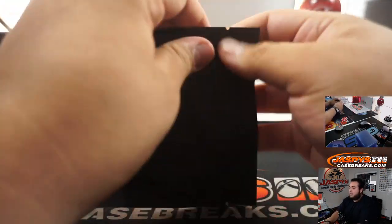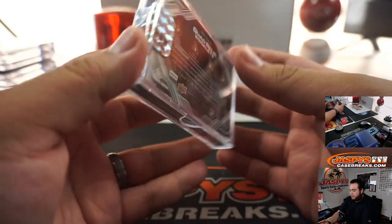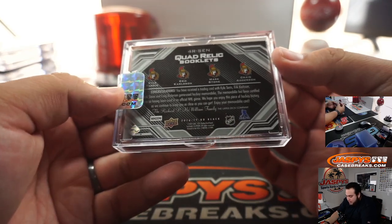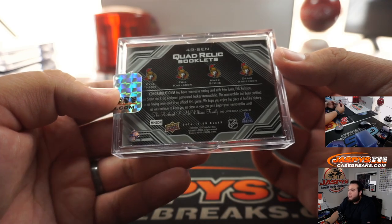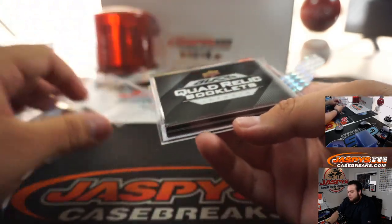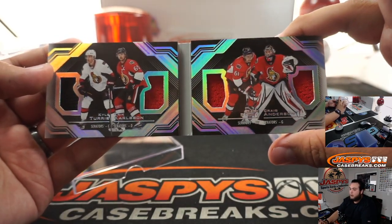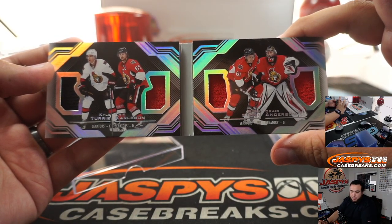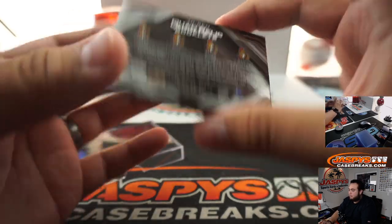All right, I'm the last one here, guys. Good luck. Ooh, thick one. What is this, a booklet? We have quad relic booklets, all for the Senators. This includes Kyle Turris, Erik Karlsson, Mark Stone, and Craig Anderson from 16-17 UD Black. There you go. Ottawa Senators going to Joey. Very nice.